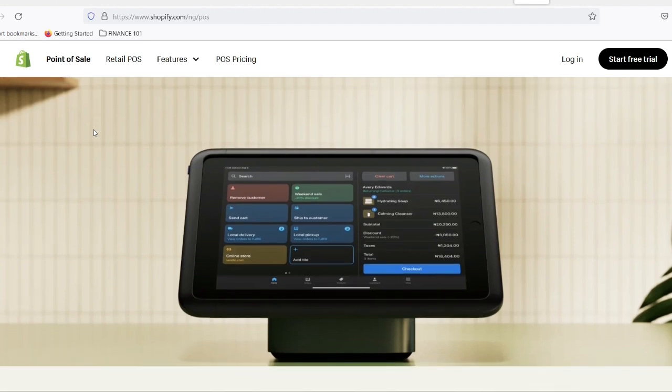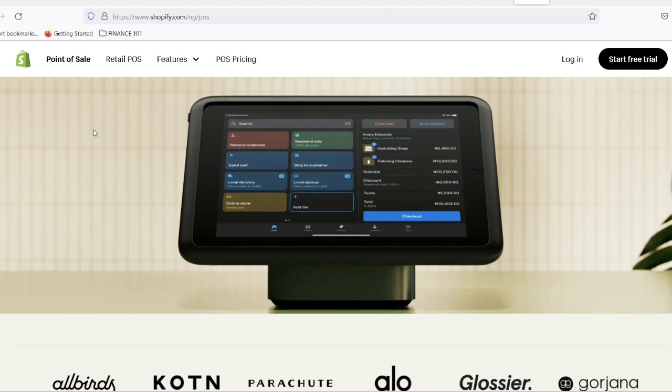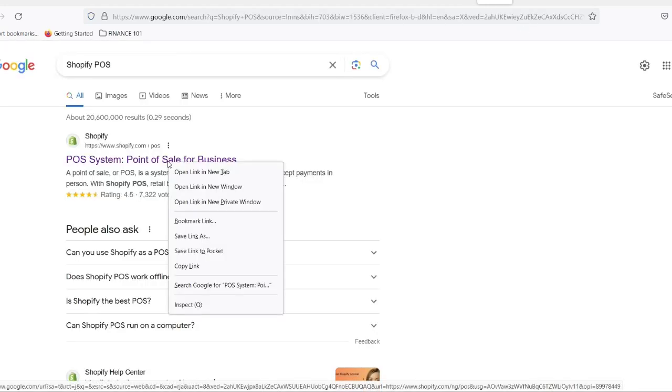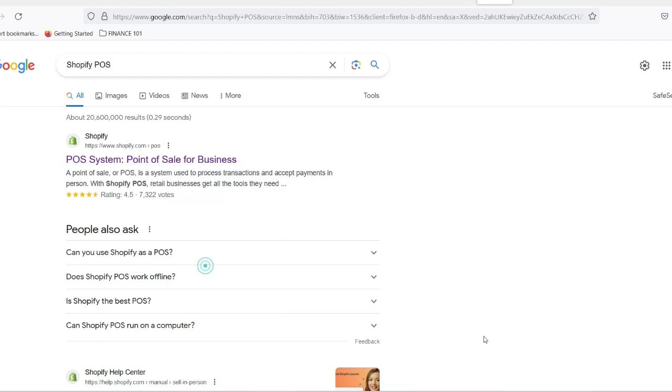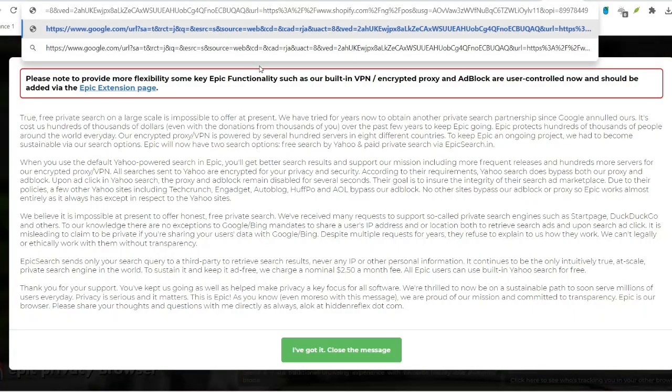Shopify, your e-commerce haven. Imagine a bustling online marketplace. That's essentially what Shopify offers. It's a comprehensive platform designed to empower anyone to build a beautiful and functional online store. Here's what you can expect with Shopify. Store creation. Shopify provides a user-friendly interface with a variety of customizable themes to create your dream online storefront. No coding knowledge required.